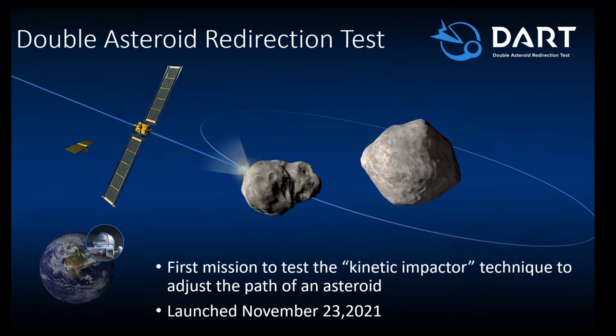If it doesn't work, we're not doomed or anything like that. We're literally just testing out the idea. If I crash into an asteroid, can I do it in the right way with enough force to actually push it and change its direction, or in this case, change the orbit of the moon? That's what we hope to find out.